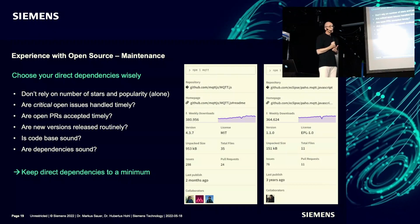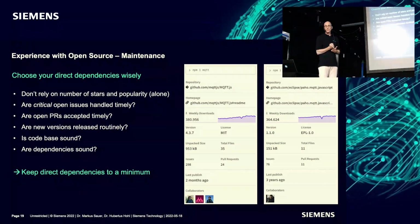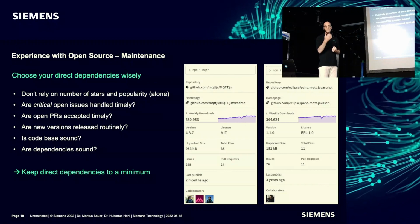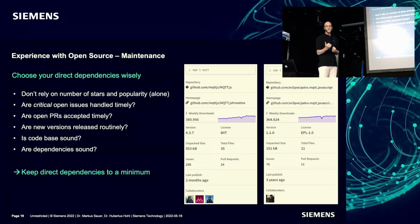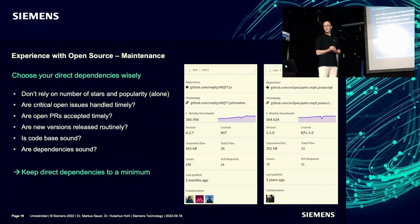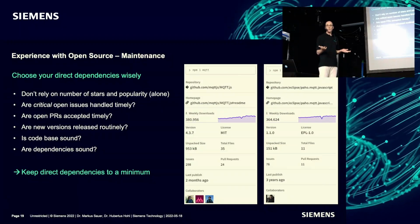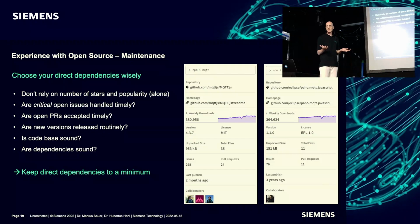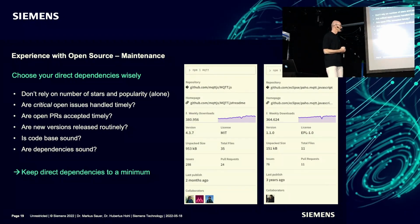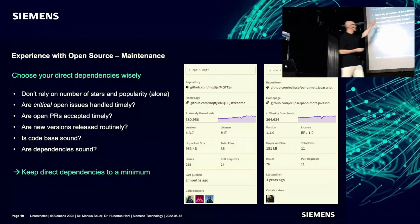And what I will always do is look at the code base, make a code quality review, and look at how it is implemented. And you can also look, of course, at the dependencies of the dependency, if they are sound. If someone is using Lodash today, forget it, because it's not normal. Lodash is part of modern JavaScript, but if you use JavaScript from 10 years ago, you need Lodash, but today not. So you should keep your direct dependencies to a minimum, and you should always look at this.